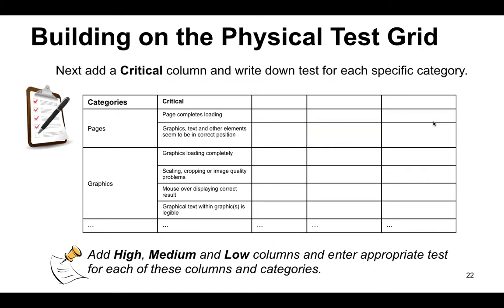So you've identified your categories. Here I've just identified two, pages and graphics. Now what I'd like for you to do is add a title called critical in the next column over. And you can even see I've added a test there called page completes loading.